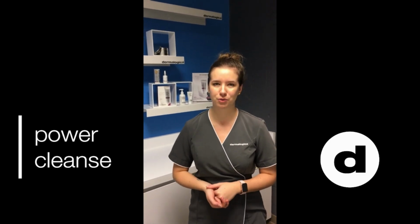Okay, so to kick off this treatment, we're going to be doing a layered approach to exfoliation. We're going to start by doing a power cleanse that incorporates some lactic acid as well as some rice bran by incorporating our skin resurfacing cleanser and daily microfoliant.